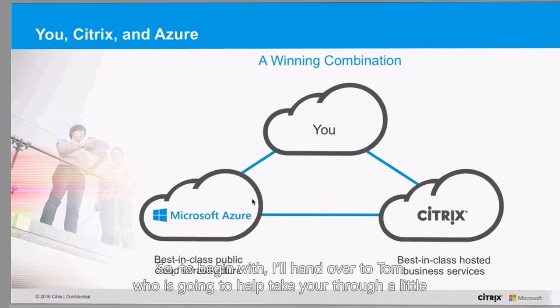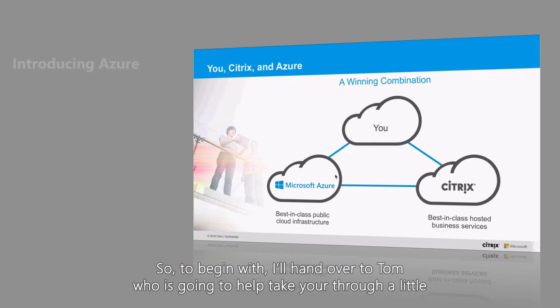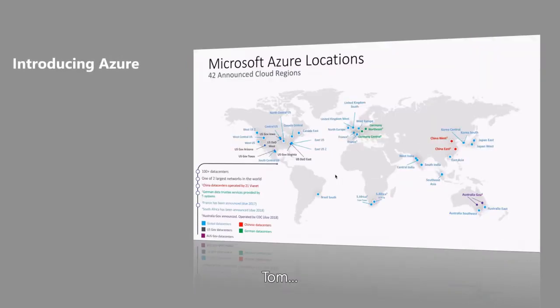So to begin with, I'll just hand over to Tom, who's going to help take you through a little bit more info on Azure. Tom?